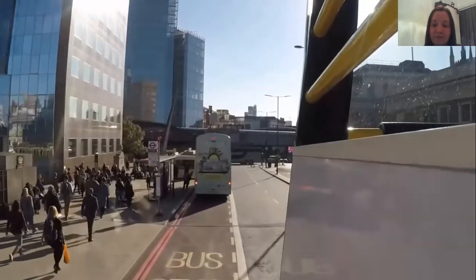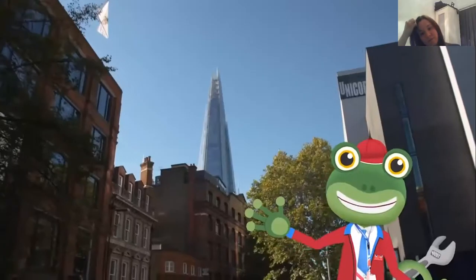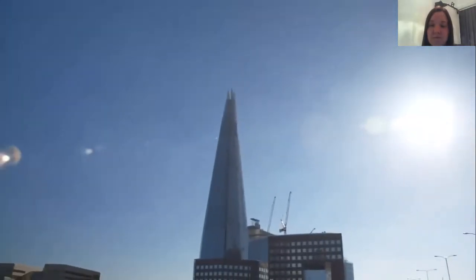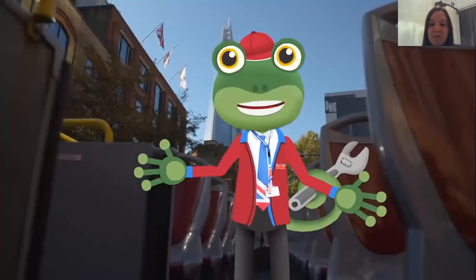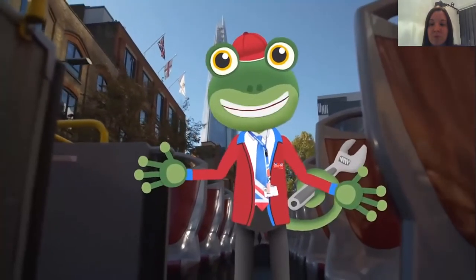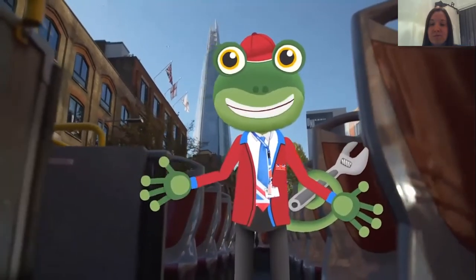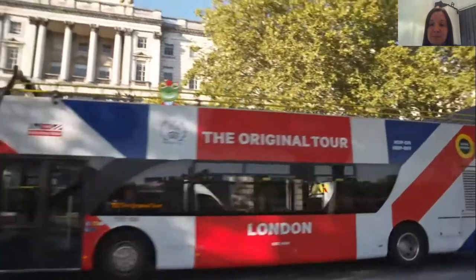Phew, we made it. We're now on our way towards the tallest building, not just in London, but in the whole of Western Europe. Wow! It looks like it's touching the sky. That must be why they call it a skyscraper. The Shard has 95 floors, and there are 44 super fast lifts inside, some of which are double-decker, a bit like this bus.